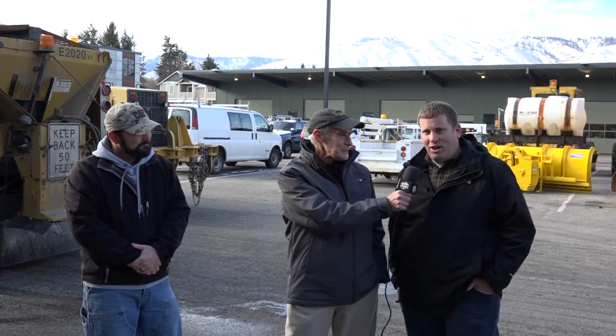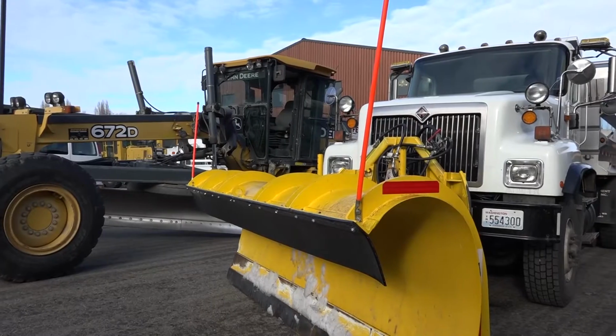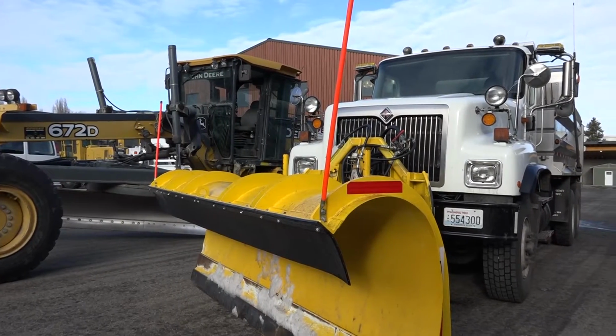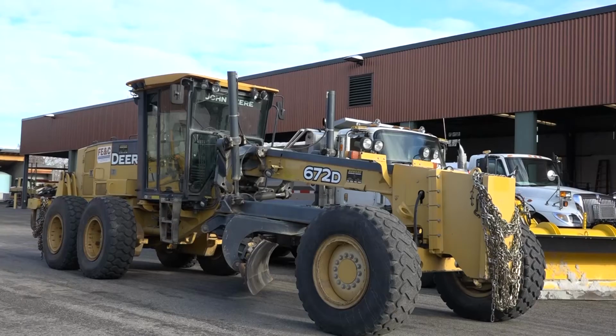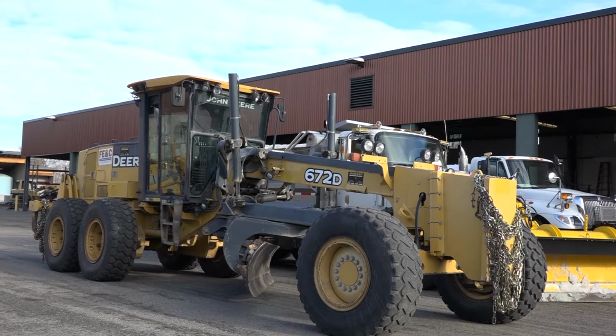Yeah, we just make sure all of our equipment's in running order and the staff's ready to go. We have 5 10-yard dump trucks with plows on them and 5 graders. We make sure those are ready. And we also have a 2,000-gallon deicer truck that we purchased last year and put into service.